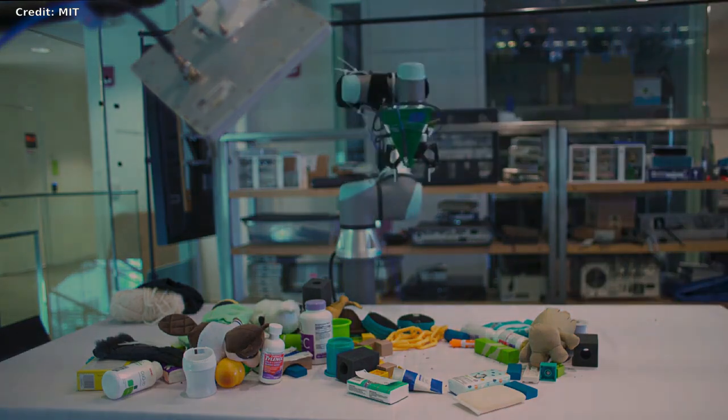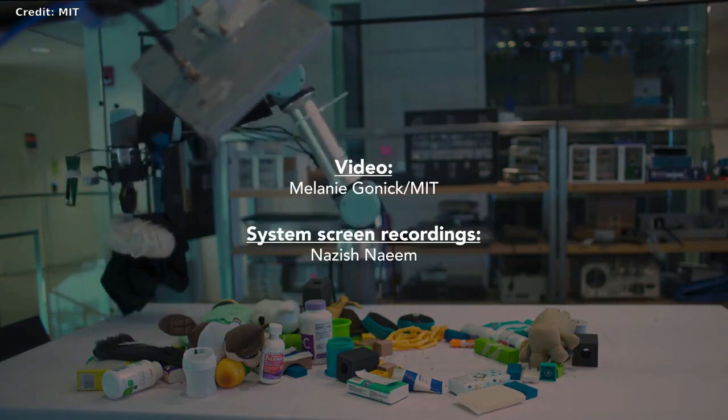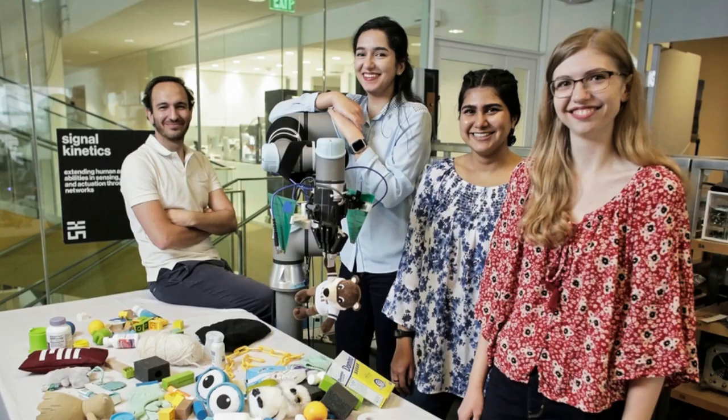This reasoning, as well as its use of RF signals, gave FuseBot an edge over a state-of-the-art system that used only vision. The team ran more than 180 experimental trials using real robotic arms and piles with household items like office supplies, stuffed animals, and clothing. They varied the sizes of piles and number of RFID tagged items in each pile.